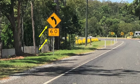Here we have a curve sign. A curve is coming up on the road ahead. The arrow shows you the direction of the curve. We also have an advisory speed sign, 60. This sign points out the recommended speed for good weather and road conditions through a hazard. This sign is seen with other warning signs.